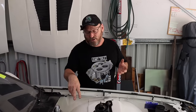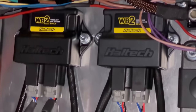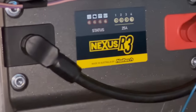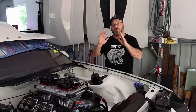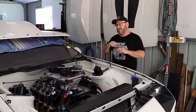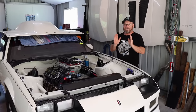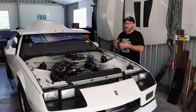So we're going to monitor each cylinder's burn. We've got 4 Haltech WB02 boxes, so that's 2 sensors per box, and they're all connected to the Nexus R3 VCU via CAN, and it's all monitored in the software there. So when Kai gets it on the dyno, he can tune it up and then have a look and see what discrepancy we've got, and then adjust for it to make that discrepancy as little as possible and possibly see more power. We don't know.